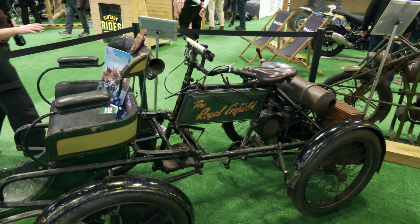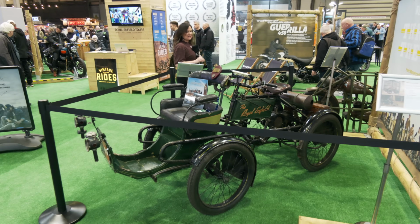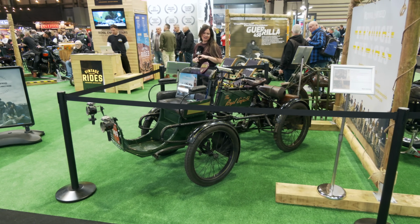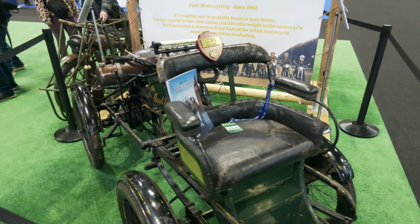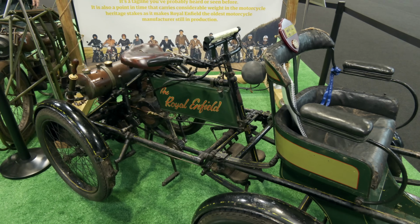So here we've got a real passion project. This is the Quadricycle. It's 1901, this bike, and recently it just did a trip from London to Brighton. I hear it was relatively problem-free. A massive 20 miles per hour was achieved on this bike.